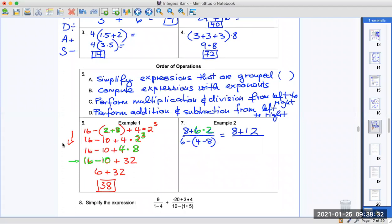And on the bottom, we have a grouping. So what comes first? The grouping, the parentheses. So we have 6 minus, 4 minus 8 is negative 4. So that's my first step. Now you work the top separate from the bottom. 8 plus 12 is 20. 6 minus -4, that's subtracting a negative. So what's the answer for that? 6 minus -4, anybody? 10. Yes, subtracting a negative is adding. And 20 divided by 10, you can cross cancel the common zeros, is 2.